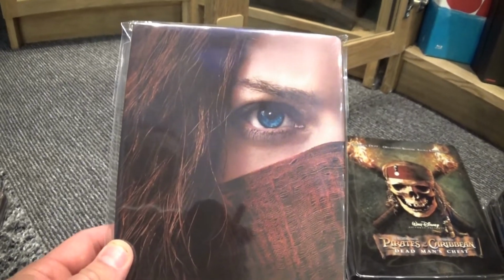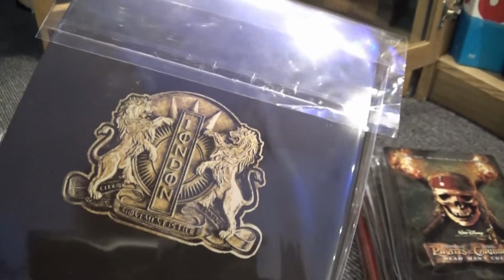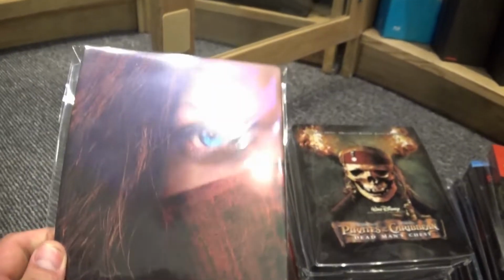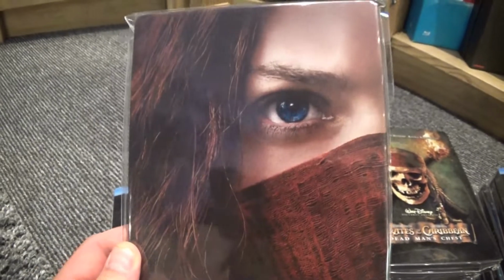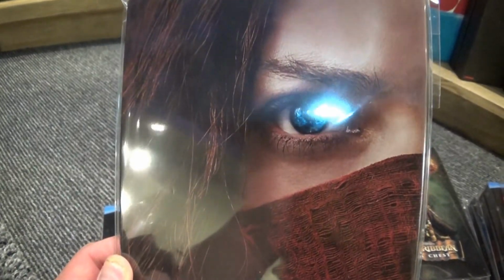This was the German steelbook of Mortal Engines. What's it like on the back? It's got London on the back, because they're all like moving cities on wheels in the future, London being the main one with Hugo Weaving in it. Nice glint in the eye. You see, if you catch her eye carefully, it glimmers really nicely.